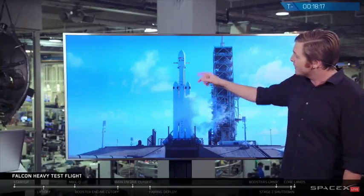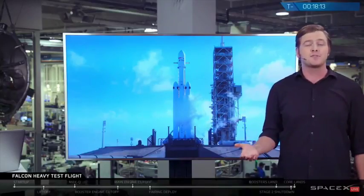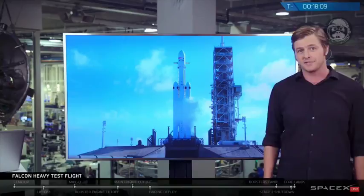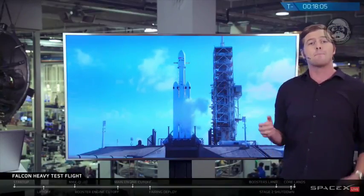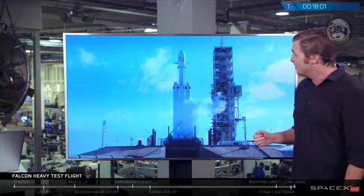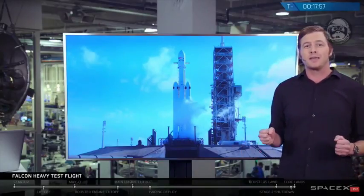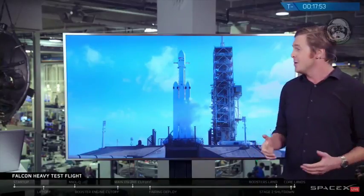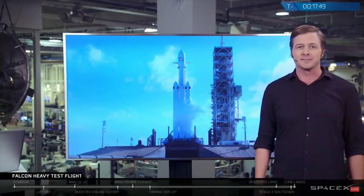This second stage, with the fairing right at the very top there, is exactly the same as any other Falcon 9 flight, except we've loaded a bit more helium onto it this time. Now, that second stage will be sending our payload way out into a Mars-crossing orbit, which we'll also get into a bit later. But all in all, with a successful launch, Falcon Heavy is going to be the largest and most powerful operational rocket in the world. We're very excited to be launching it today. Let's check in on exactly how it's doing.